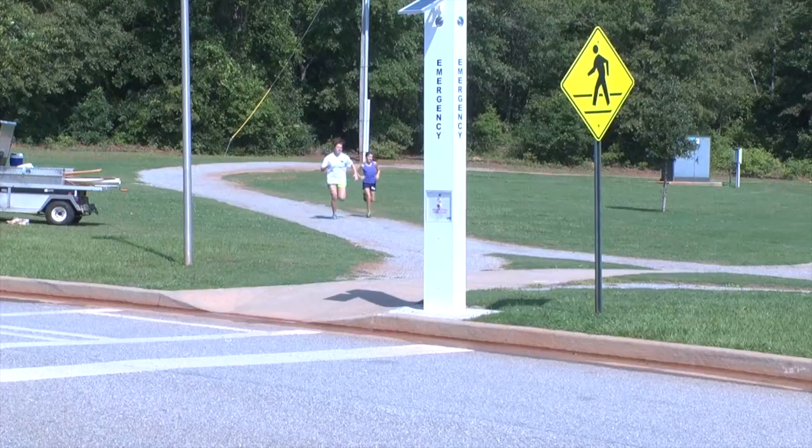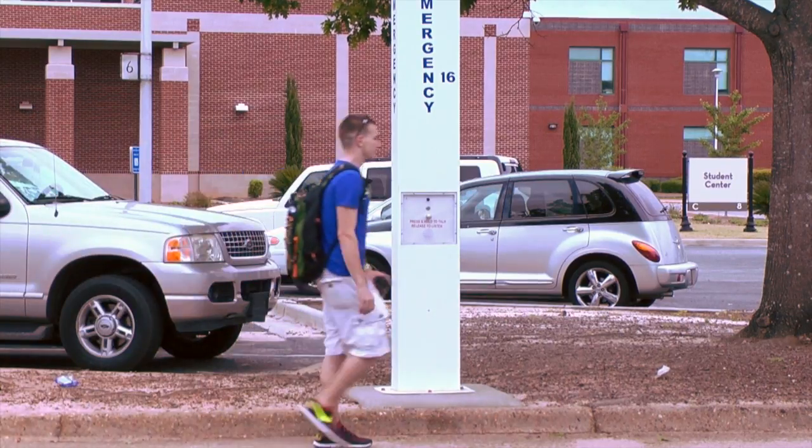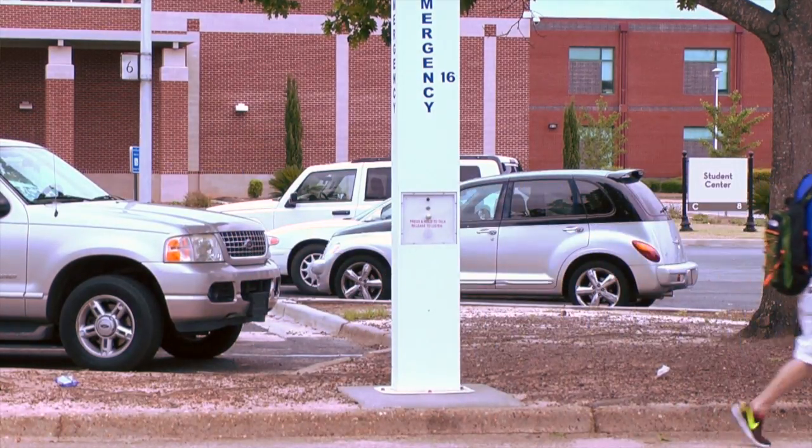I spoke with 2 Darton students who both agree that the new emergency call poles make them feel safer on campus. They know that help is only a push of a button away. Yes, I feel a lot safer with emergency poles, and I think it's a good investment. If something happens, it's just easy. Just press a button and someone comes and helps you.